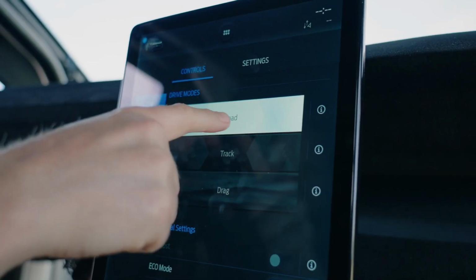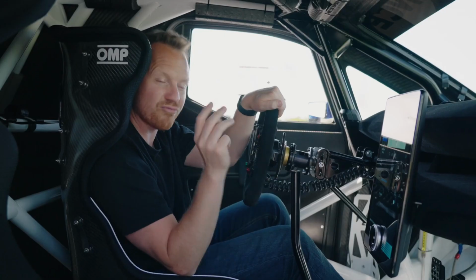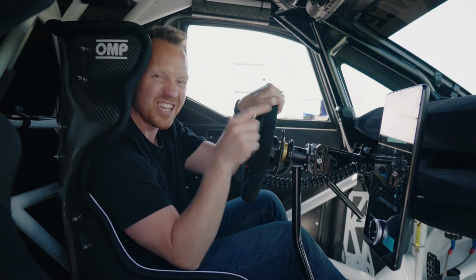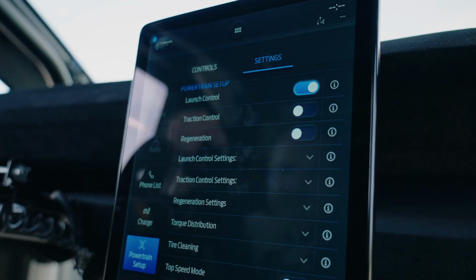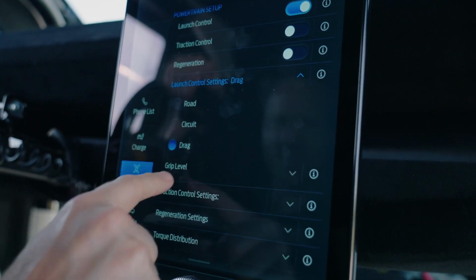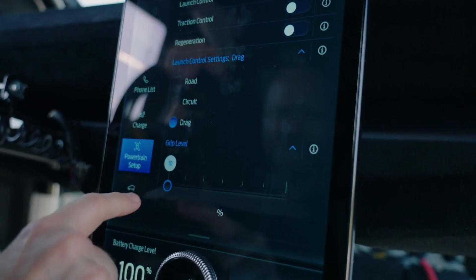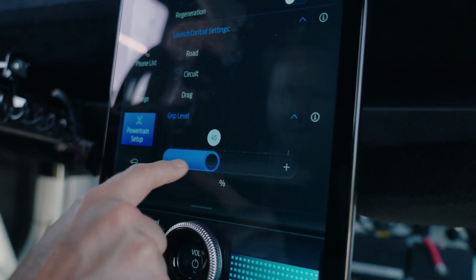In terms of driving modes, well, there's three at the moment: road, track and drag, although rally mode and drift mode are going to be added at a later date. And you can delve even deeper than that. If you go into the settings and we look here at, let's say, launch control settings, you can tell the computer whether you're on a road, on a circuit, on a drag strip, or you can get proper nerdy and tell it the exact grip level from 10 to 100%.